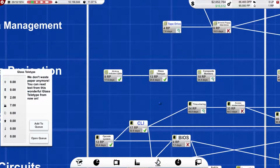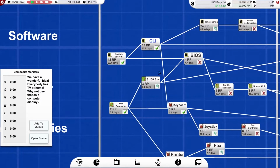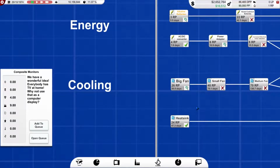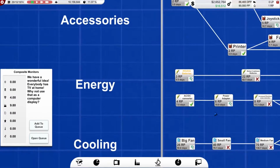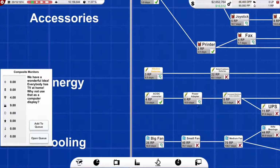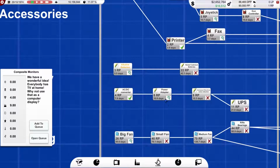So what should we research next? If we go for the composite monitors, no. What do we want next? Cooling. I don't think we need cooling as yet. Energy. Power adapters. That won't take long to research.